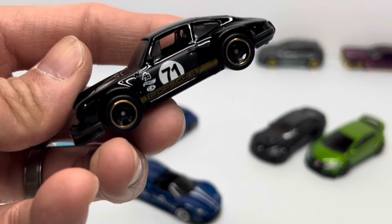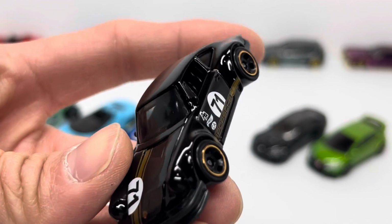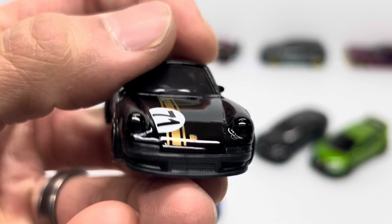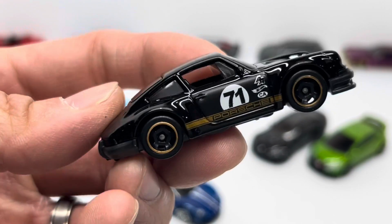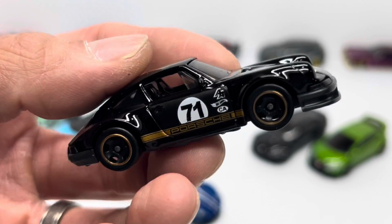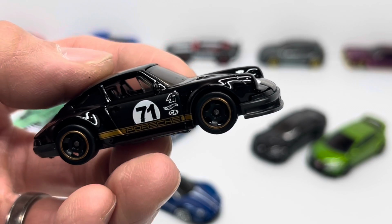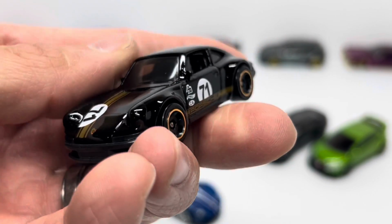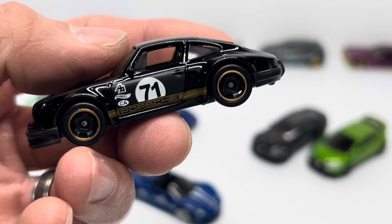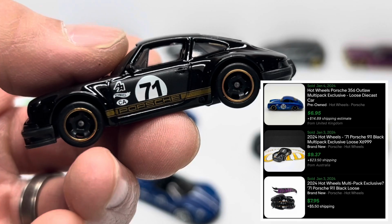And as I said earlier, no shortage of Porsches in this 20 pack. This one being another Porsche exclusive, this time a 71 Porsche 911. Looks really good in this jet black with the gold and white accents. Again, paying homage to another racing heritage with this livery here. This one pretty popular. I've seen a lot of pictures of this particular car on Instagram and social media. Right now sitting at $7 on the secondary market.